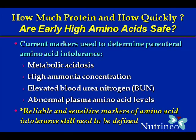A final marker that a lot of people would like to use is abnormal plasma amino acid levels. Are we, by giving protein, getting certain amino acids that rise to such a high level in the blood that they could be detrimental to both brain growth and potentially physical growth? Unfortunately, reliable and sensitive markers of amino acid intolerance still need to be defined.